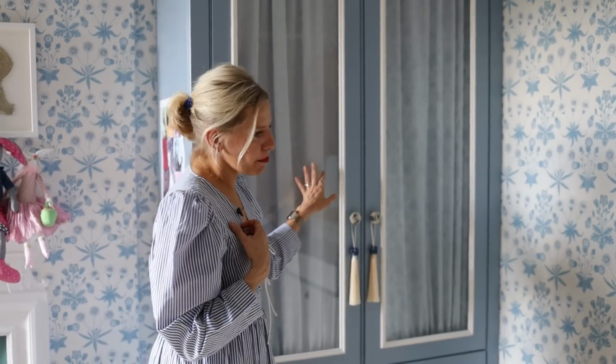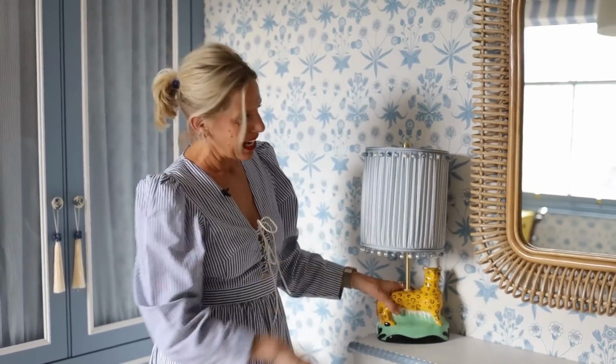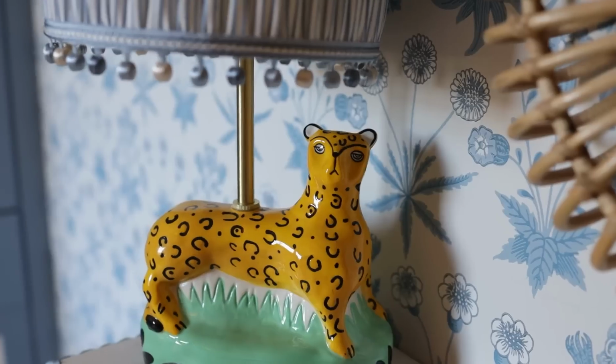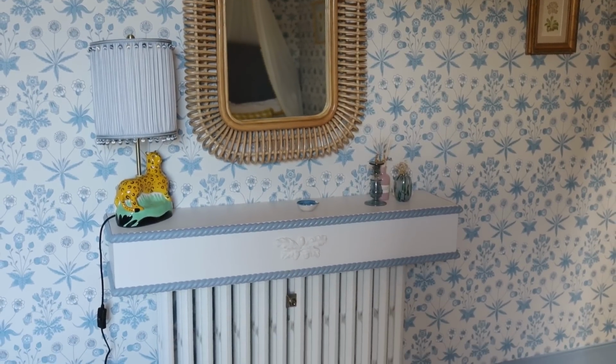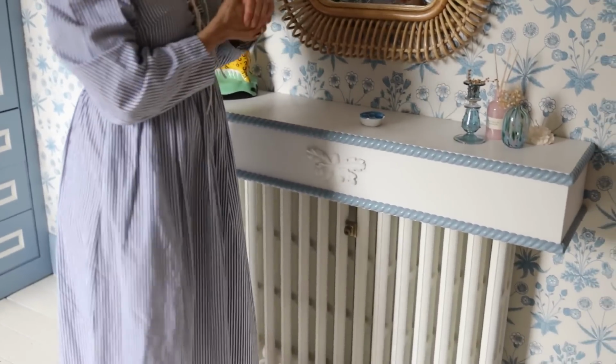And the same fabric is on this really cute little lamp, which is from Anthropologie, and we had this lampshade made for it. And in fact, this is quite interesting, this section of the room, because she's only 10 and I knew that she would be growing into, she'd want some kind of dressing area. So there wasn't room for it because of the radiator. So I decided to build this kind of shelf, almost like a console with a mirror on it. So when she's older, she can use this as her dressing table.